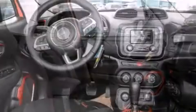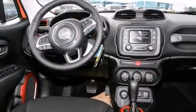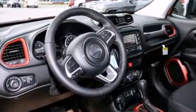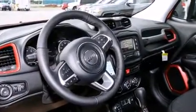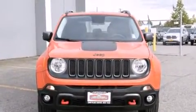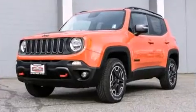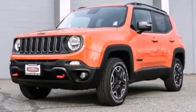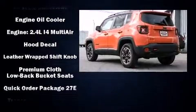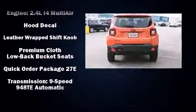Jeep ensures the safety and security of its passengers with equipment such as dual front impact airbags, front side impact airbags, traction control, brake assist, anti-whiplash front head restraints, ignition disabling, and four-wheel disc brakes with ABS. For added security, Dynamic Stability Control supplements the drivetrain.